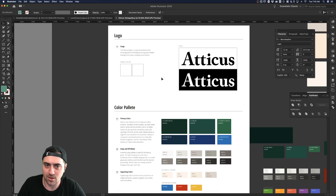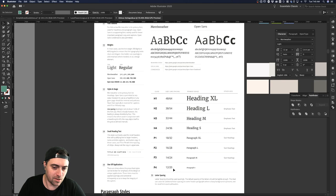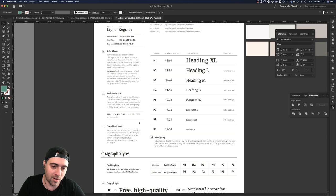So anyway, this goes black and white logo, goes straight into color palette, and starts to explain the font families. Because this was a web style guide also, I get into the nitty gritty within line spacing, line heights, H1s, H2s, H3s, paragraph text as well. This is very, very granular, right? Very, very, very, very granular.